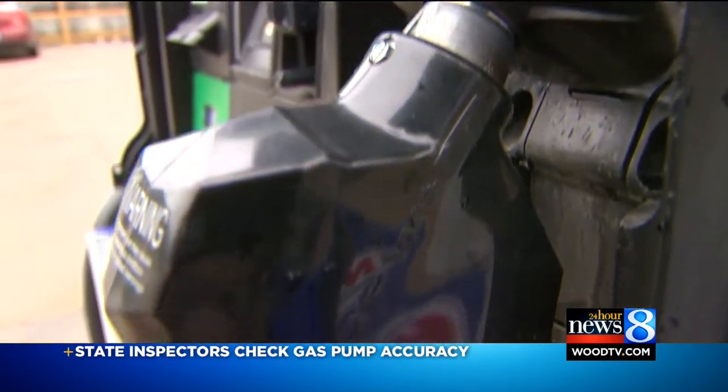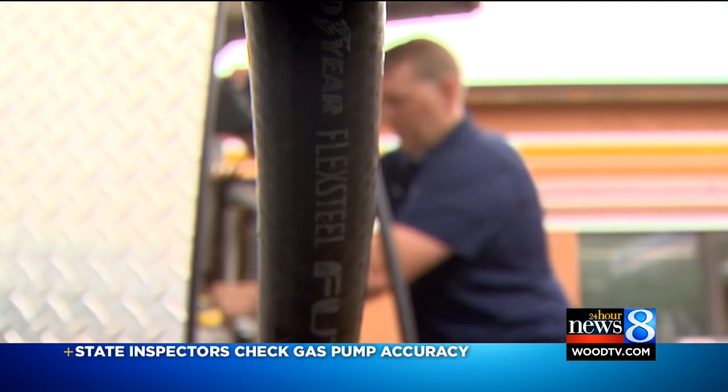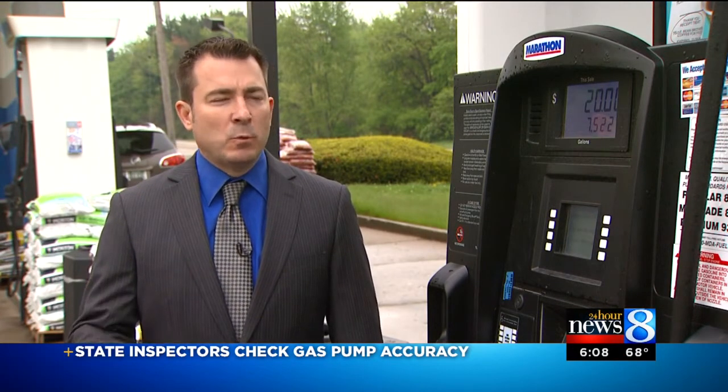But what about the 5% who aren't compliant? Are they costing you money at the pump? Well, chances are the answer is still no. Usually those involve hoses leaking, meters leaking, the automatic shut off valves not working properly. But less than 1% of that is when the meter isn't actually delivering correctly.